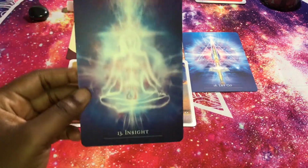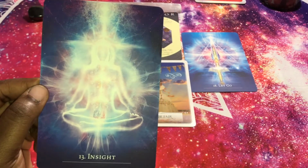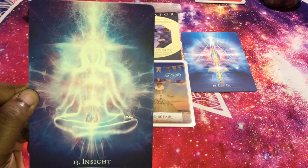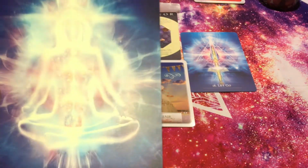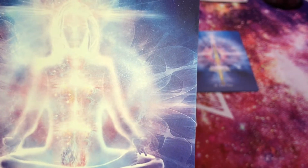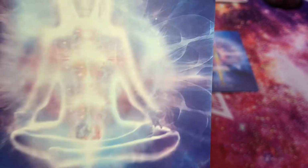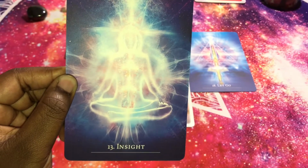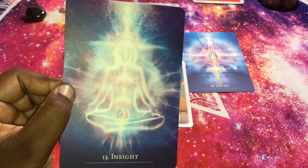And then we have insight, okay? And this was just like confirmation for me when this came out, because what I got immediately was that you see how, I'll give you the close-up, you see how you can see inside of this person's body, okay? I feel like this is really just saying you can see the true depths of people and what they're going through.